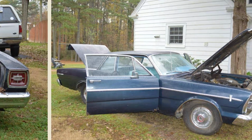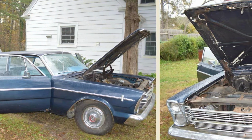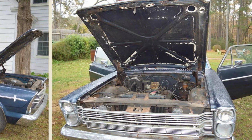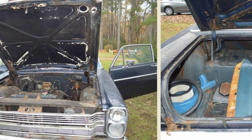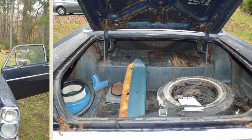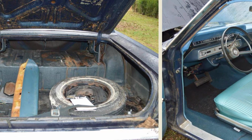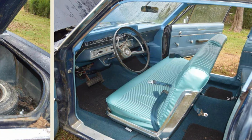Powered by a 289 V8 small block engine, it runs exceptionally well. The automatic transmission has been recently serviced to fix a leak, and all fluids have been replaced. Key updates include a rebuilt carburetor, a complete brake overhaul, and a refreshed interior with new carpet, seats, headliner, and dash. Additionally, a modern radio has been installed, though the original unit is included.